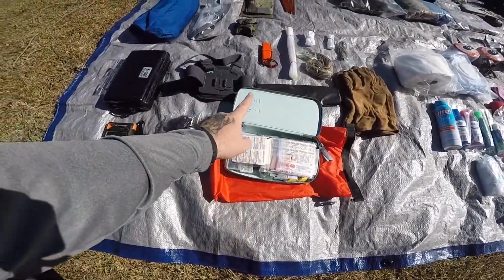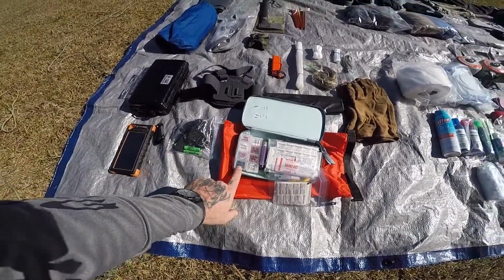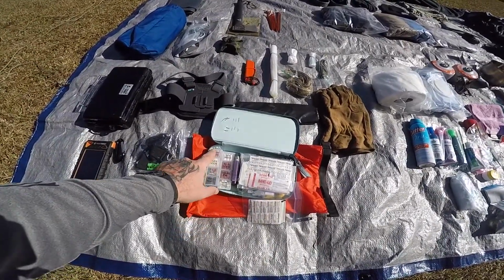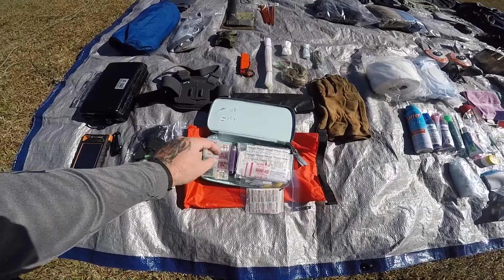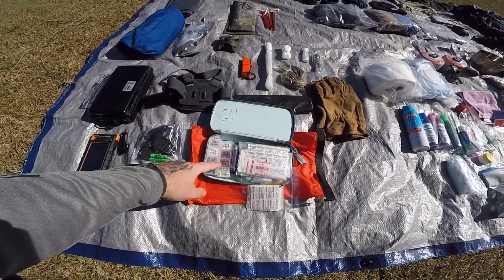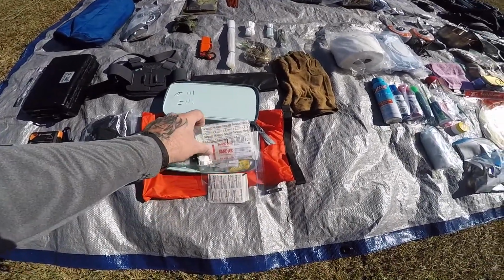Inside here, I've got a couple needles as well, because down here, I've got some thread just in case anything breaks, separates, anything like that. Have Benadryl. Got two different types of antacids, Tylenol, ibuprofen. Yeah, I've got 2 containers of that. I'm over 40 now, so bring it. Excedrin migraine. Got some Band-Aids.